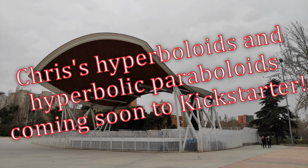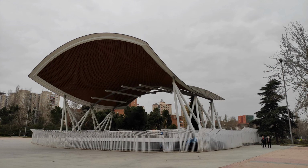So if they're easy to build, why don't we see more negatively curved roofs? Maybe because they're ugly and look like Pringles.